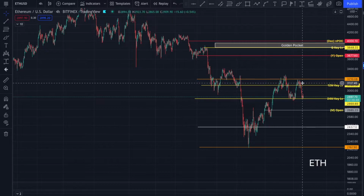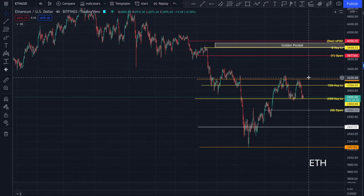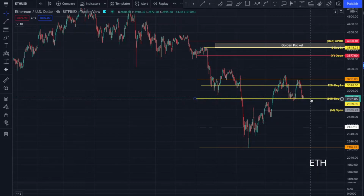So from here, you've got your yearly open, quarterly key level, golden pocket, and a naked point of control up here. That's the volume target sitting up here. The key to looking up is breaking and holding above this $3,200. But if we do break lower, we've got to look down to this monthly open.